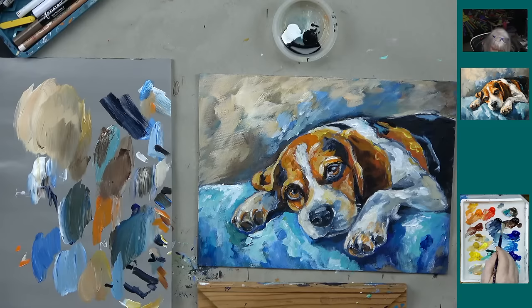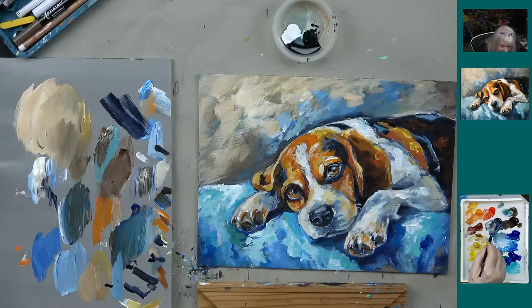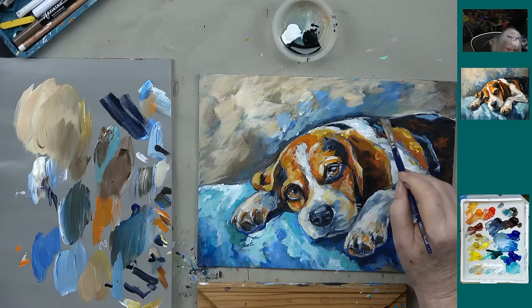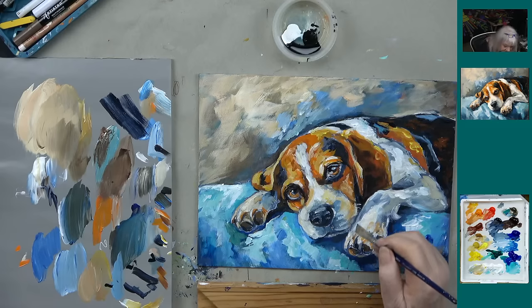So I might just take some burnt sienna or burnt umber and maybe a little bit of, there you go, something like that. Just suggest, still dark back there, but it's not quite black, right? Because I know I want this to be a steady black line here on his back.